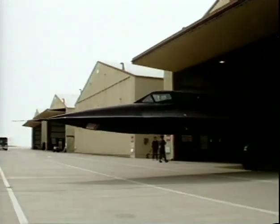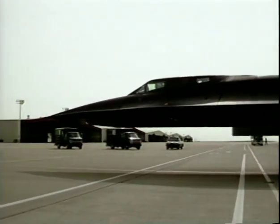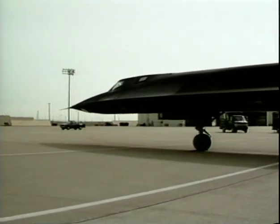And now, it's time. A unique spectacle of flight that few will see and only a handful will ever experience.